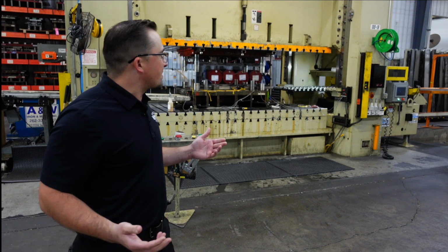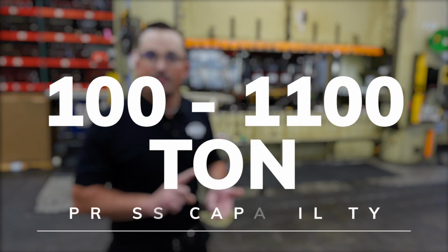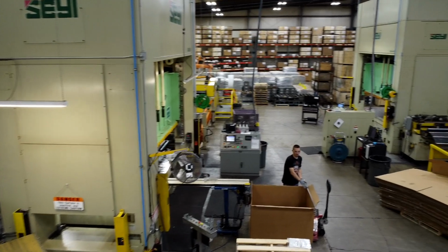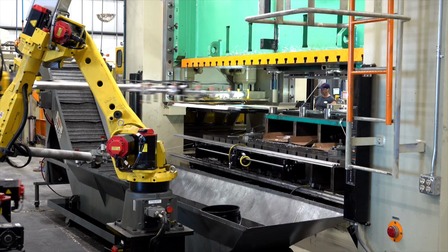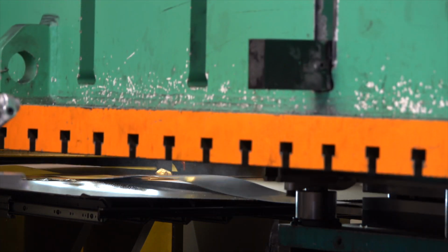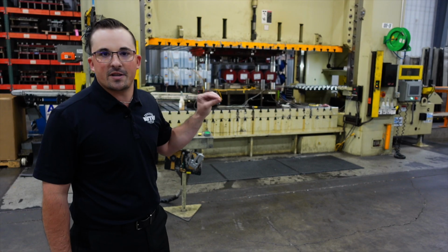It's us working together. Here at MTM, we have press tonnages ranging from 100 tons up to 1,100 ton press with a 186-inch bed. So we're just growing in the thicker material. We're seeing bigger and bigger dies, and we found that we can be that niche in the market to run these big parts that our competition can't do.